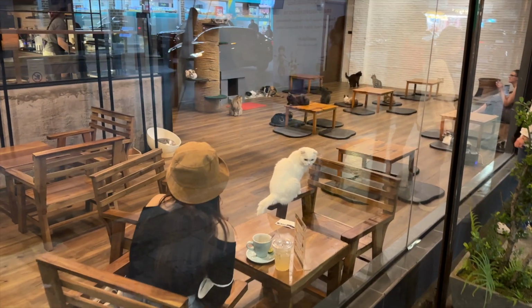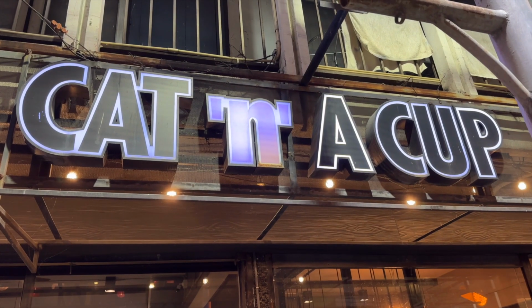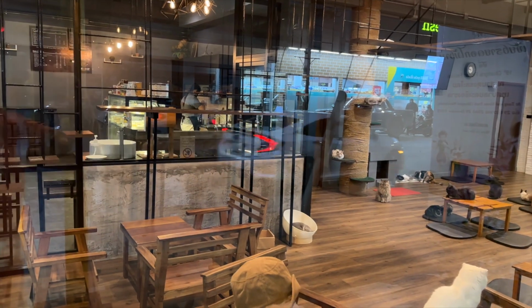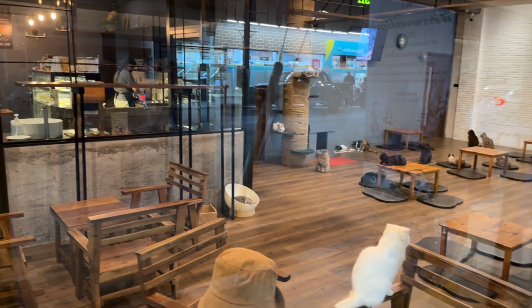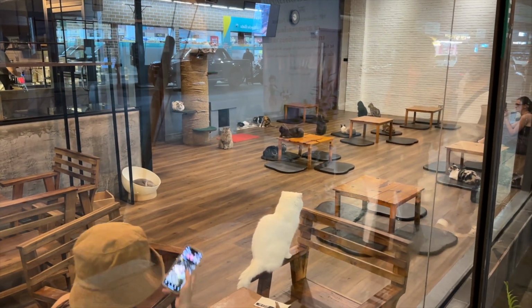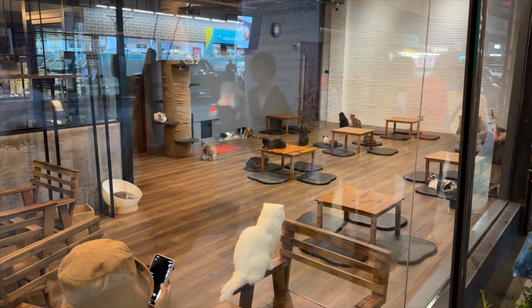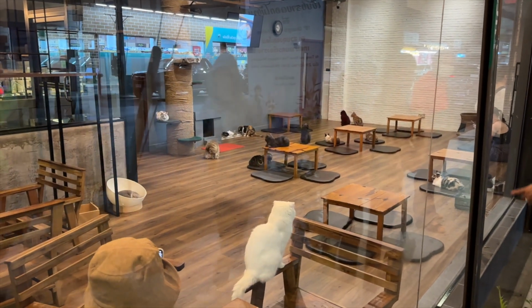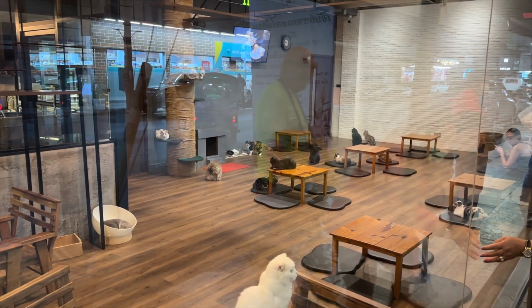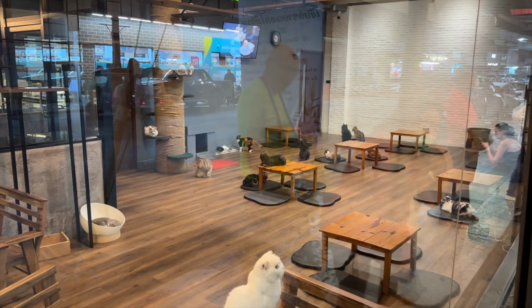So I found this little place. It's like a restaurant that you can eat at. You order at that far backside back there. Order your food, and then you grab a table, and there's cats everywhere. This is like anybody with a cat allergy's worst nightmare. If you love cats, this is a cool place to go. Me, I like dogs and cats, not a problem for me, but I am highly allergic to them.